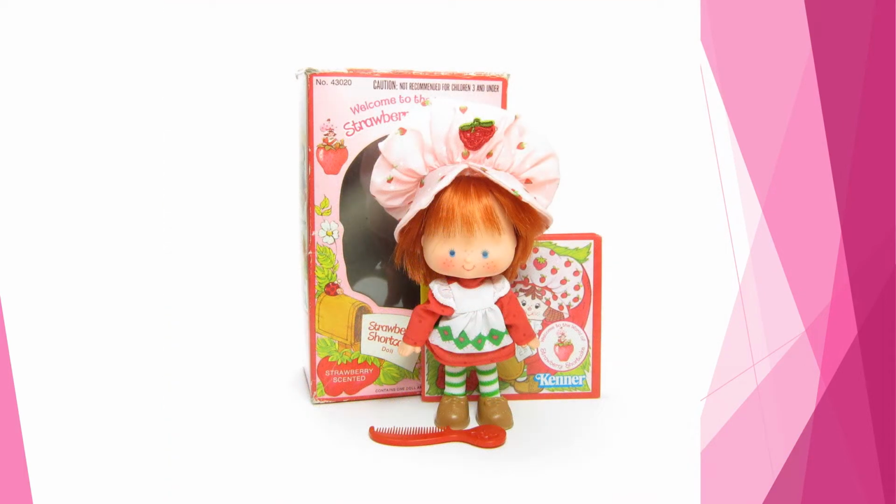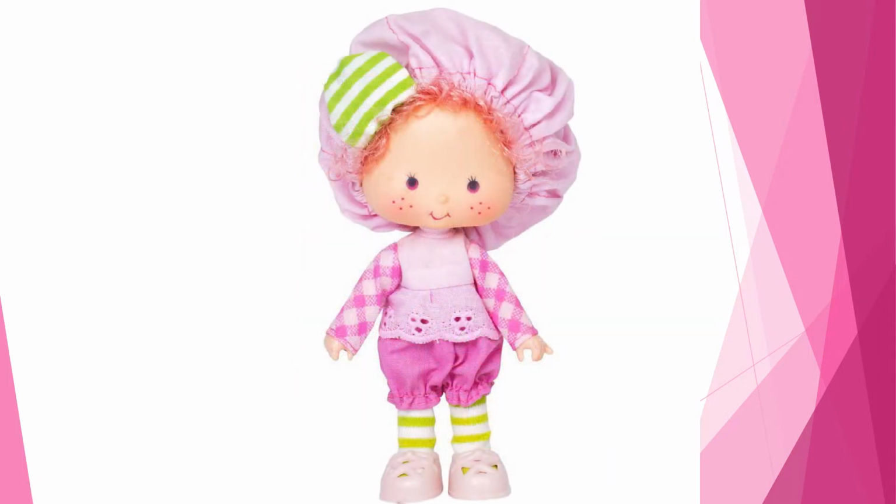The 5.5-inch dolls from the original series include Strawberry Shortcake herself. She smelled like delicious strawberries, and the colors associated with this character, and in many ways the entire product line, were red, pink, green, and white. Raspberry Tart. She smelled like raspberries, and her colors were pink, white, fuchsia, and light green.